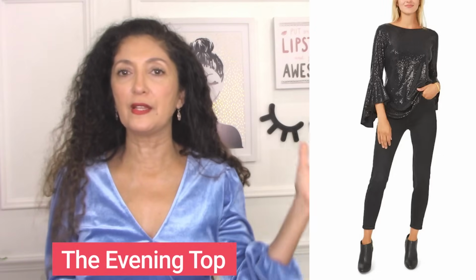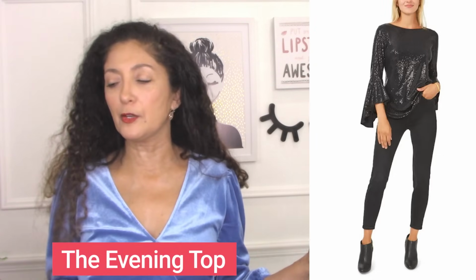Okay, I'm going to be a little bit all over the place for the last couple of items, but I just have to show them to you. I'm going to talk about the evening top for a second, because there are boring and predictable evening tops, and then there are cool evening tops. Now, this one is like the sequins and just everything going on with this. I showed you that one at the beginning, the sequin top.